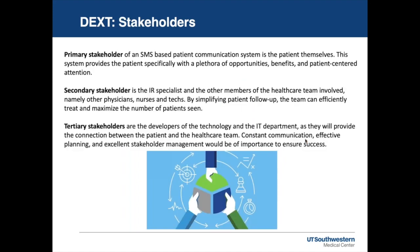The patient, of course, is our primary stakeholder. They have the most to gain and definitely the most to lose. Our hope is that this platform will give them greater confidence in their recovery post-procedure.